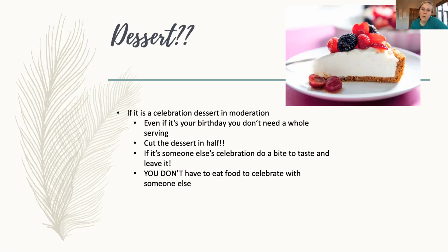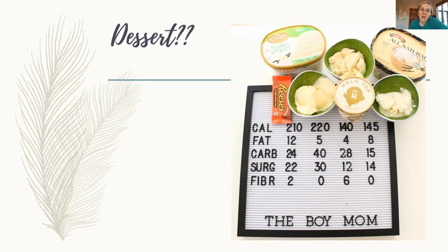Now, if you're at home, you can always do some healthy desserts at home. And I want to show you a common trick that I see. So the first column is the Reese cup. This second one is this frozen yogurt. And these are all the same serving size. Do you guys see the difference here? This frozen yogurt, the healthy option, actually has more calories, carbs, and sugar than any of the others.